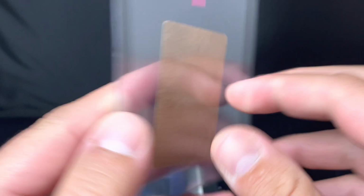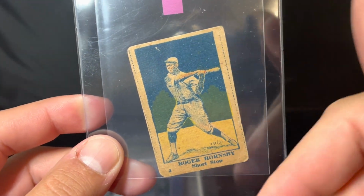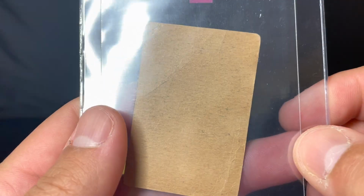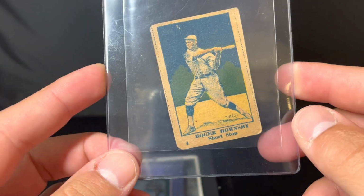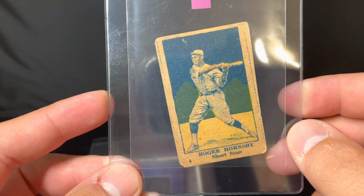See, it's pretty beat up there. Actually presents pretty well otherwise. It's obviously cut weird. I could try to clean that up, but I don't really like to mess with cleaning these cards up. So, but it's got wrinkles all through the back. Still a pretty decent card if it gets authenticated. Probably worth a couple hundred dollars. So hopefully that one comes back an A.